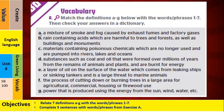Yes. A. A mixture of smoke and fog caused by exhausted fumes and factory gases. B. Rain containing acids which are harmful to trees and forests, as well as buildings and monuments. C. Materials containing poisonous chemicals which are no longer used and are pumped into rivers, lakes, and oceans.